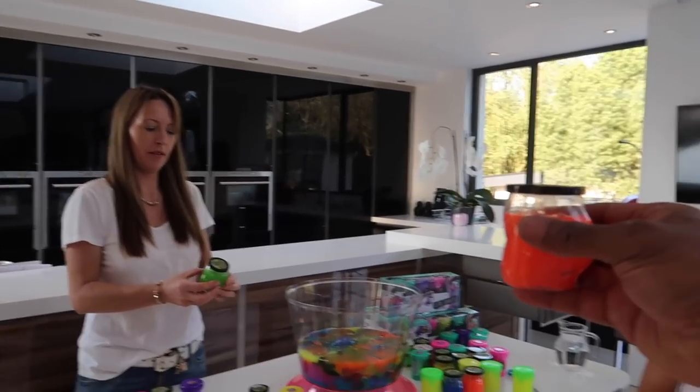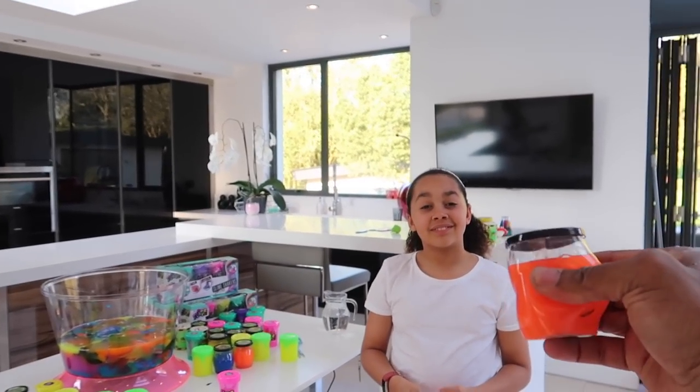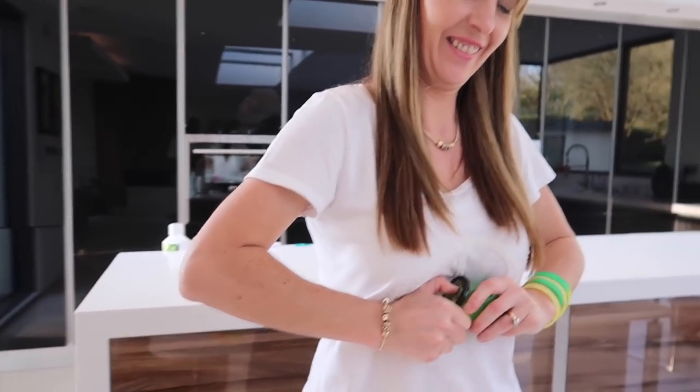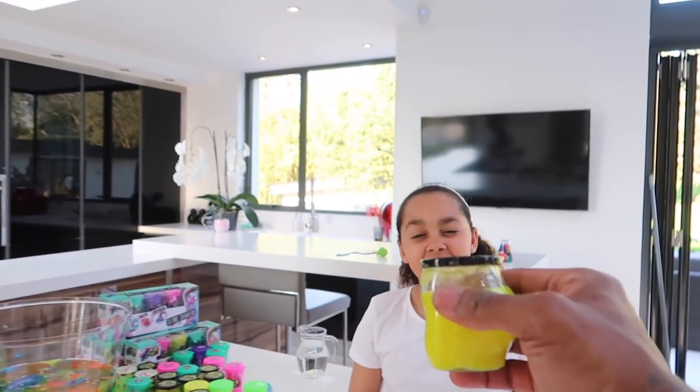Dad, fill up the... oh, come on. Oh! Did you see that lid? No! Right, watch. I'm going to try and do it again. Watch this lid. If it works, I hope it does. No, mine won't. Oh! Did you squeeze it? Oh, let me try another one. Oh, that was so cool.